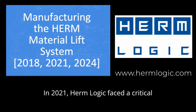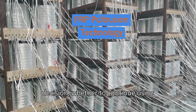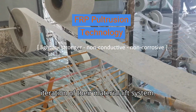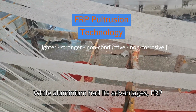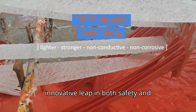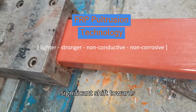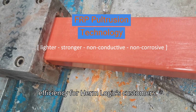In 2021, HERM Logic faced a critical decision: whether to continue using aluminium or to switch to fiberglass-reinforced plastic, FRP, for the second iteration of their material lift system. While aluminium had its advantages, FRP emerged as the clear winner, offering an innovative leap in both safety and performance. This choice was more than just a material swap. It marked a significant shift towards industry-leading safety, durability, and efficiency for HERM Logic's customers.